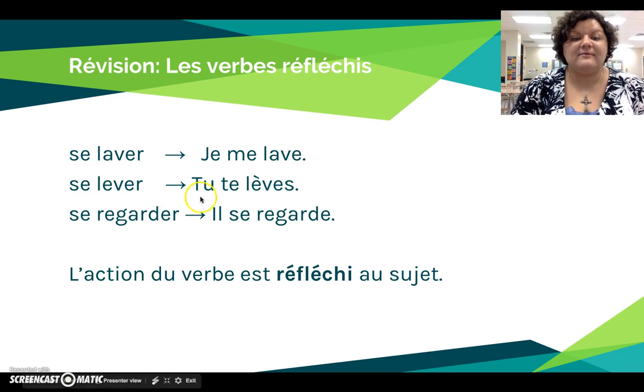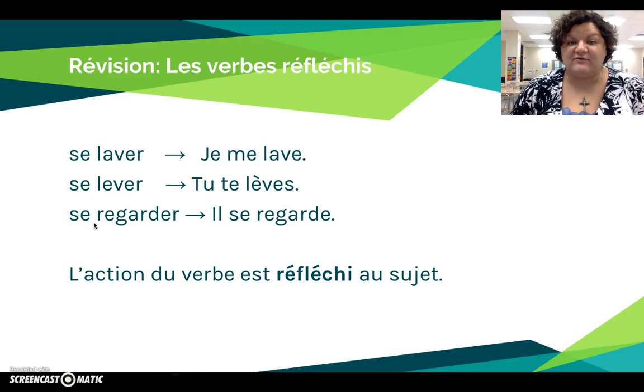Se lever, tu te lèves. Se regarder, il se regarde. So there are verbs that can be reflexive, and there are verbs that are only reflexive in French. Like se regarder, you know regarder, you've used it since French 1. It can be reflexive: il se regarde, he's looking at himself. But we can also use that without the se, all the time. So that's just a quick recap of what reflexive verbs are in the first place.